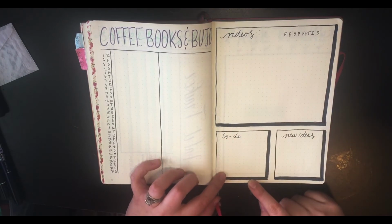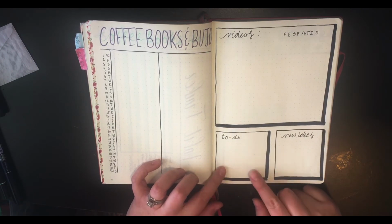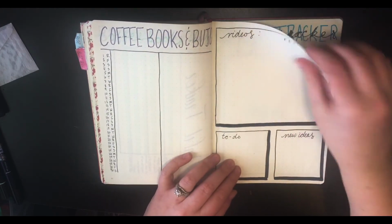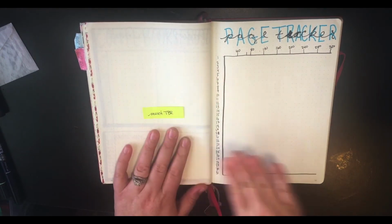Then this is just going to be a general to-do list for each of the videos. If there's a review I need to write or something like that, and then this will be new ideas for the following month. All right, and then I am going to make this my TBR page. I'm not sure how I'm going to set this one up yet, so I went ahead and left it blank.